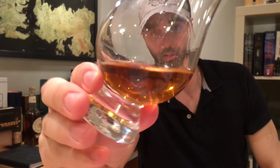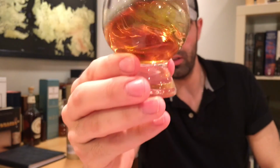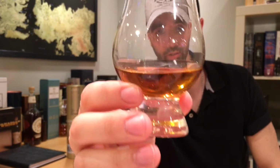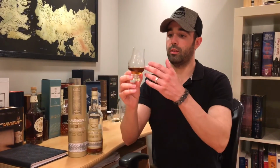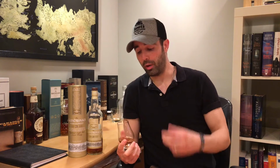I'm not sure if the camera gets it, but as you can see, the glare or the streaks in the glass, those are called legs. That demonstrates the viscosity of this actual Scotch. The non-chill filtration has done wonders here, because you have a very syrupy, buttery type Scotch.